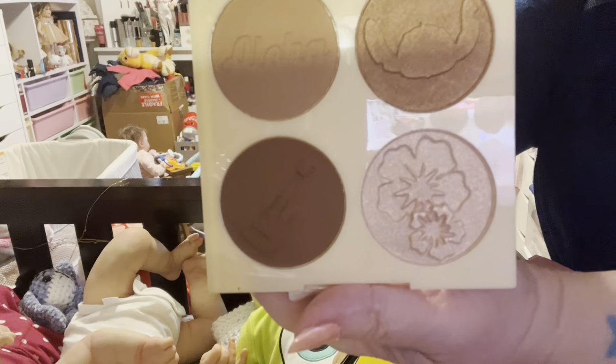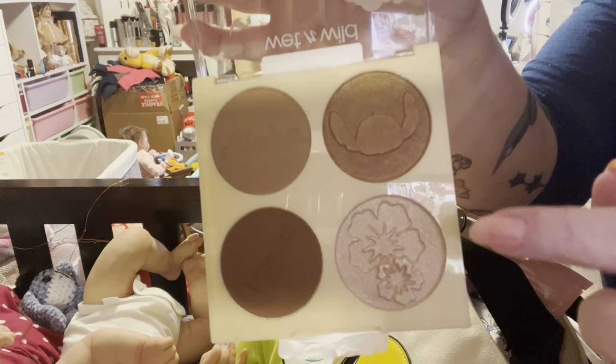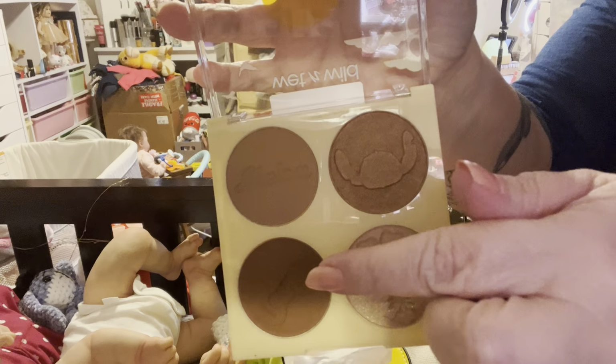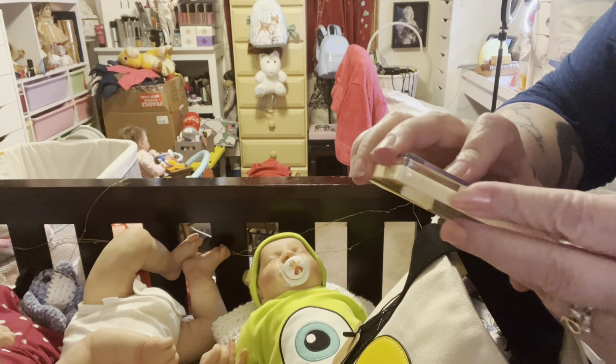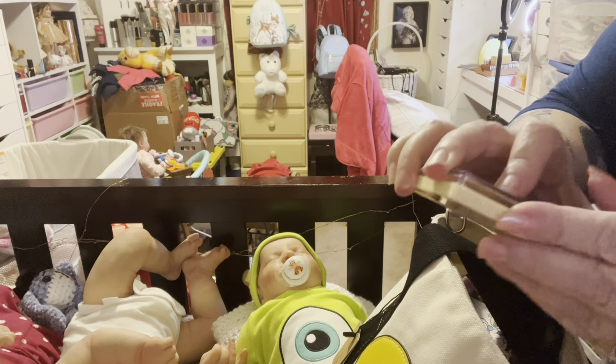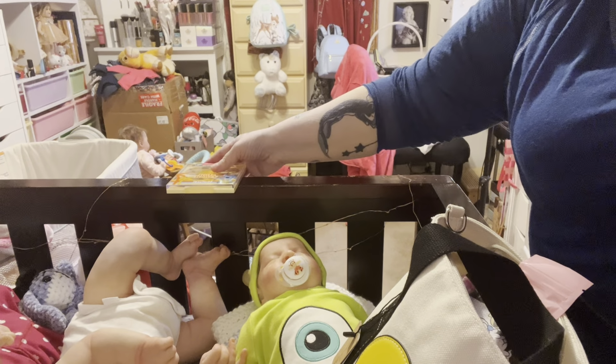That's a guitar right there. And Aloha and Stitch. And then here's some flowers. So you get a highlighter and you got bronzers. Or you can use it as eyeshadow, eyeliner. See what else is here.